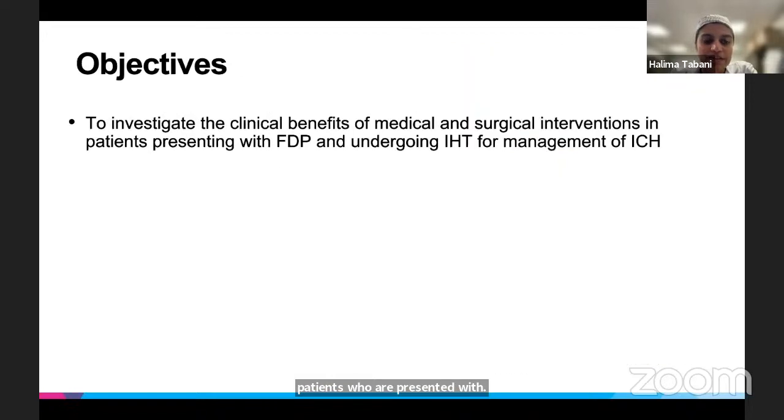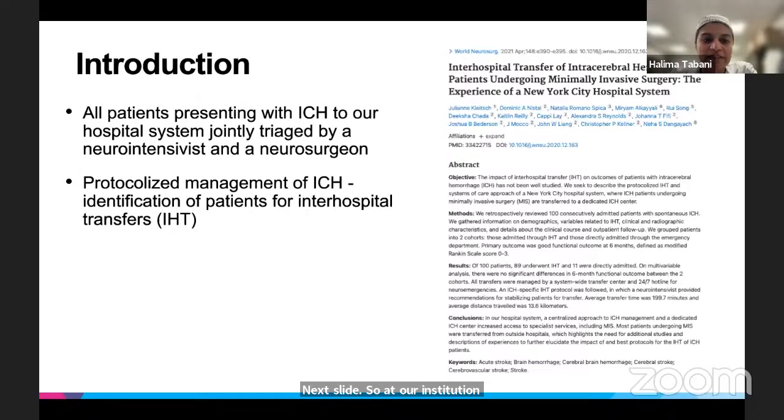So at our institution, we have a centralized system to triage all patients who present with ICH. It's known as DMAT, and most of us are familiar with it. And it helps us to have a protocolized management protocol for identification of patients for inter-hospital transfers. And all of our patients are triaged by a neurointensivist and neurosurgeon. And the DMAT database is from where we derive the data for this study.